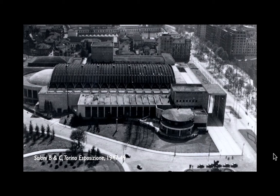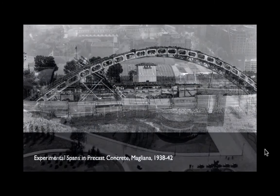And Nervi, who is trained not only as an engineer but also as a contractor, and who by that point has been building concrete structures for about 20 years, puts together a proposal that says he can not only do it on time, but he can do it without renting a really large crane or any really huge equipment, which was in short supply at the time. Now, how could he do this?